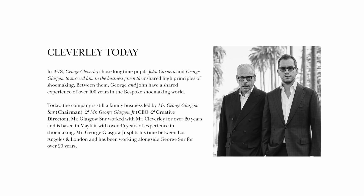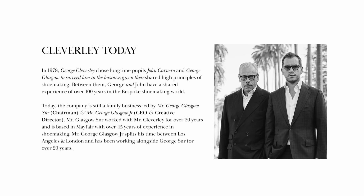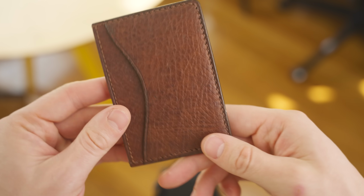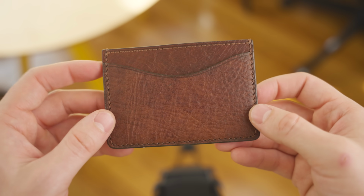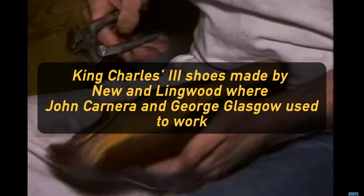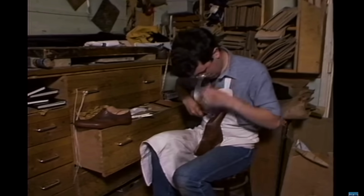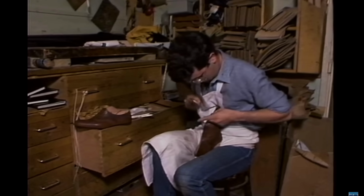Okay, and here's where the myths are woven, so pay close attention here. In 1978, George Cleverly, the man, chose longtime pupils John Carina and George Glasgow to succeed him, and in the early 1980s, this leather was acquired by George Cleverly. So George Cleverly, the man, was not there. This whole story that was told to me, I believe, was just written correspondence, and Cleverly, the company, just bought a bunch of the leather. I don't know why Cleverly is so tied to the story. Maybe they bought the most leather, maybe they marketed it the best to everyone, but a lot of other shoemakers did have access to this leather as well.